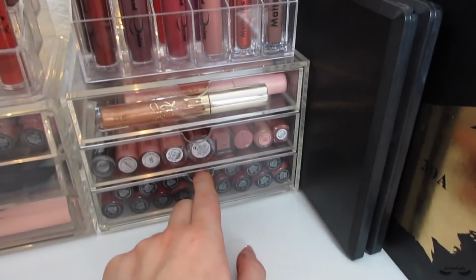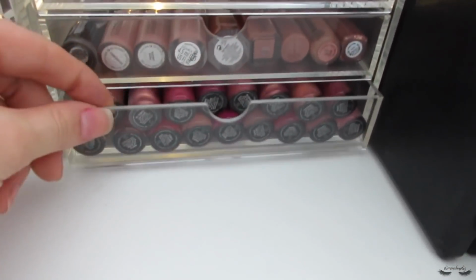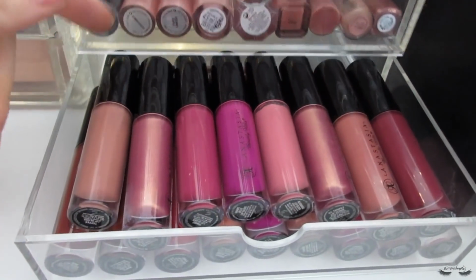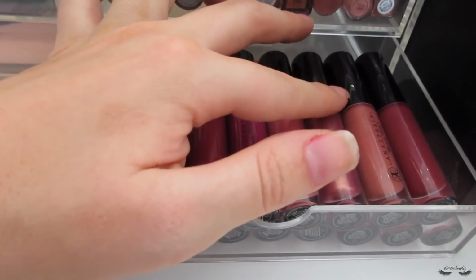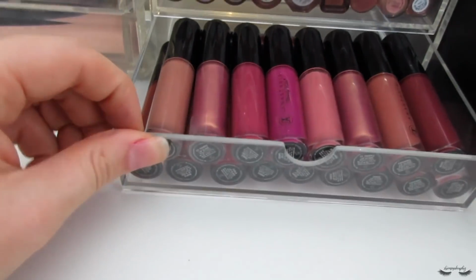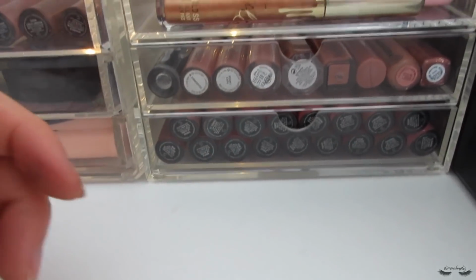Then in the bottom drawer in this little section are all of my Anastasia Beverly Hills lip glosses. They came in a set and they are really pretty. I do have a few dupes for them, but I do want to wear gloss more, so I'm going to get through them, I promise. It slots in perfectly there. I think it looks really nice.